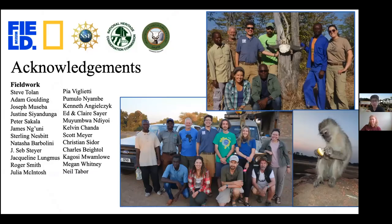Anyway, here's pictures from our teams for the last couple of years and all the different places we got our money from, like NSF and National Geographic. And that's a little monkey that's eating a lemon that came out of one of our drinks. So she's having a good time.